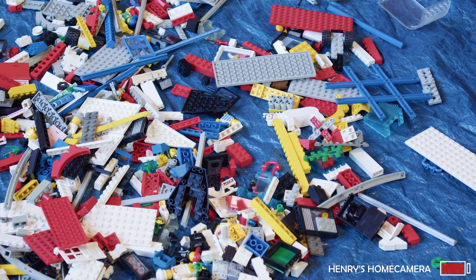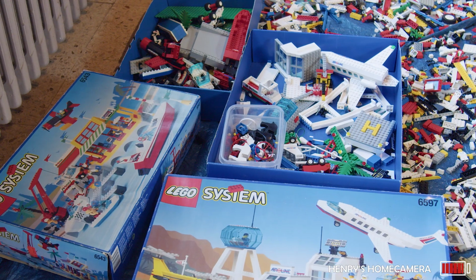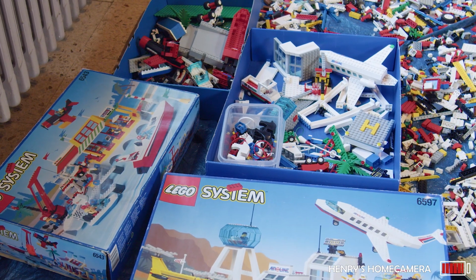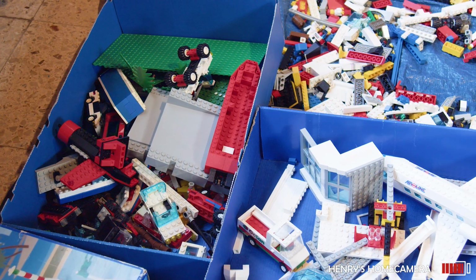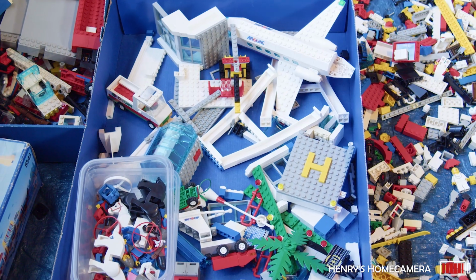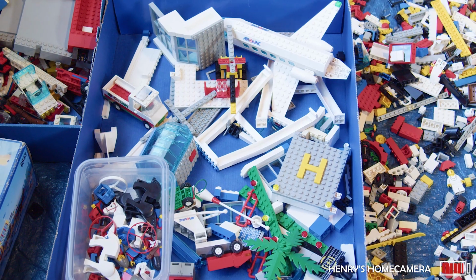To begin with, 2 original boxes from exclusive sets, not preserved as collector's items, but simply used as storage boxes. And that's exactly what makes it exciting. If someone kept the box, chances are they didn't throw away the set itself. So with a bit of luck, everything might still be there.